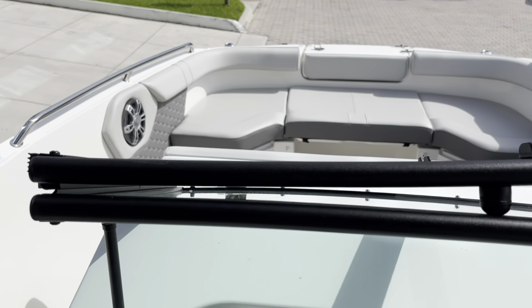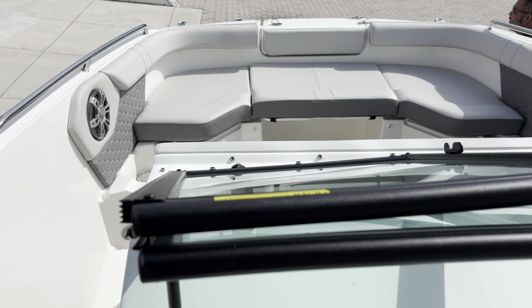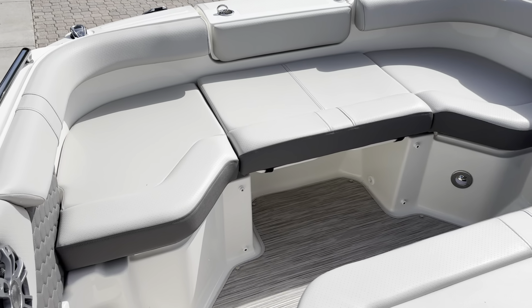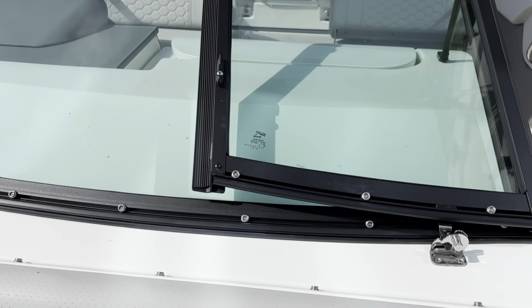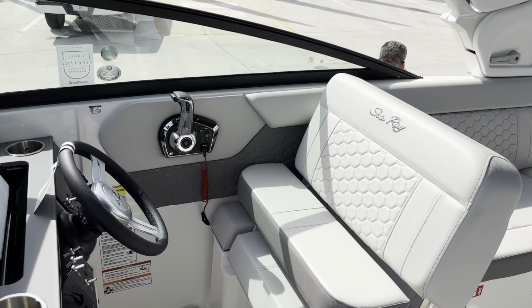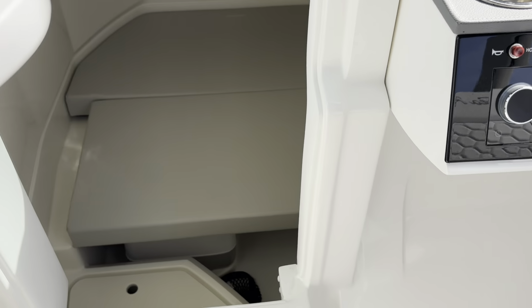And look at this unconventional bow here. You walk through the port side instead of through the middle. Gives you a great opposing seating here in the bow. Storage for your anchor locker. Okay, what a great layout for a 25. And then last but not least, you actually have a nice little cabin on this boat with a pump-out porta potty underneath that cushion that lifts up.